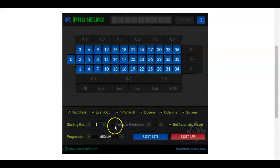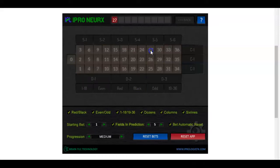Now, the fields, this is the most important thing. Where it says fields in prediction, it's usually going to be however many you have checked off. If you have 4 checked off, then it's going to be 4. But in this case, for this specific demonstration tutorial training video of using all the fields but one outcome without using the calculator, what you're saying is, I want all the fields that can be checked off, and I'm going to show you something.